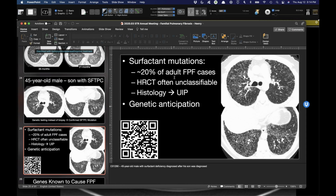And as I mentioned, there's genetic anticipation. So this is obviously very important if people are going to have children, for genetic counseling, because their offspring will have earlier onset in future generations.